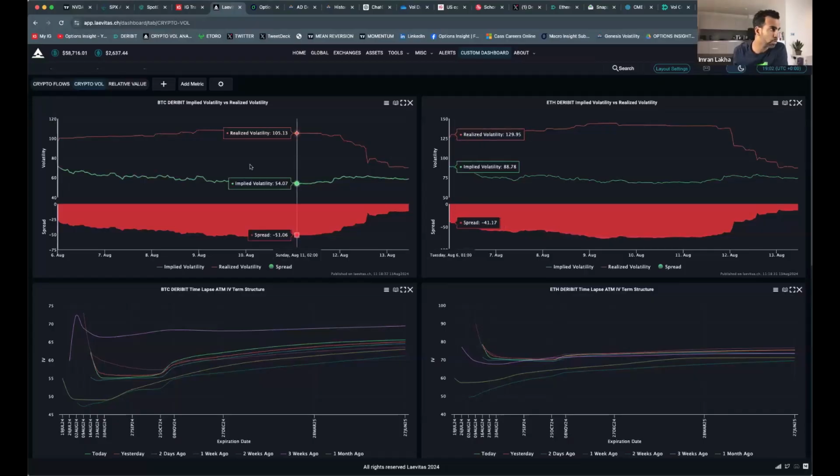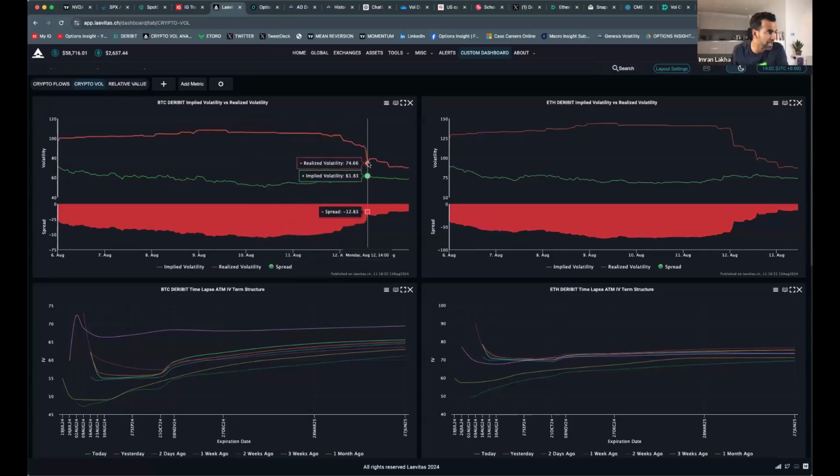So realized vol obviously was elevated at over 100%. That finally, the big move dropped out of there, and that's come in. So you can see a big convergence between realized that captured that massive move, and then when that drops out, we come more in line. So it's always the implied that leads and anticipates this kind of stabilization, and then finally, when the big move drops out of the look back window, we get this convergence.